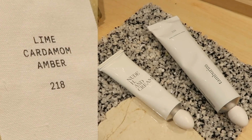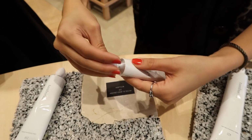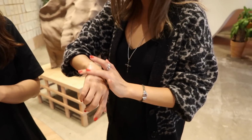The final hand cream has a powerful scent. They wanted to create a classic scent using cardamom as one of the keynotes. And that's it for my quick translations. Now back to the aesthetic montages.